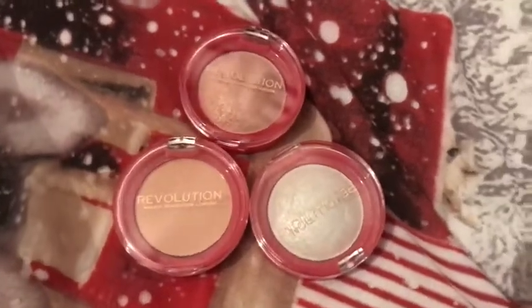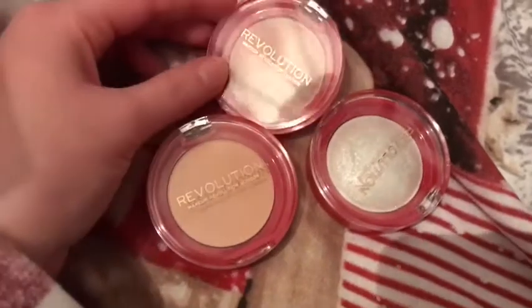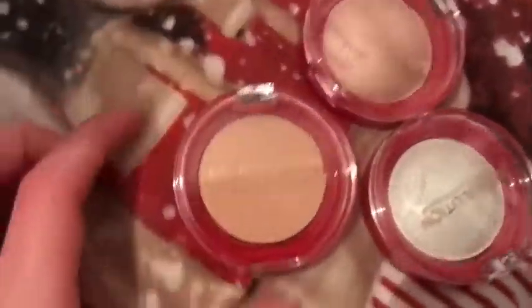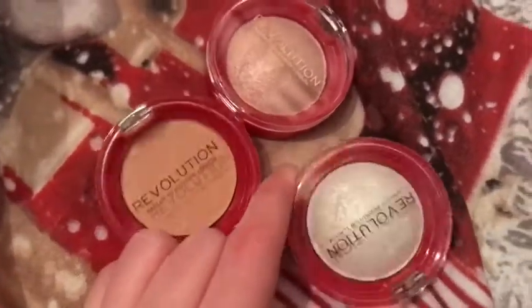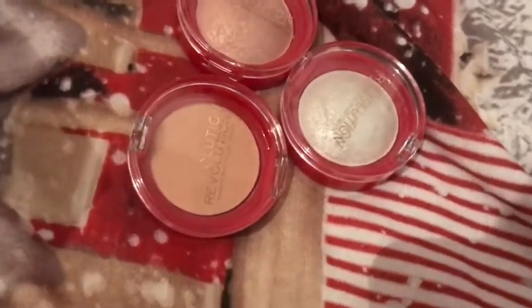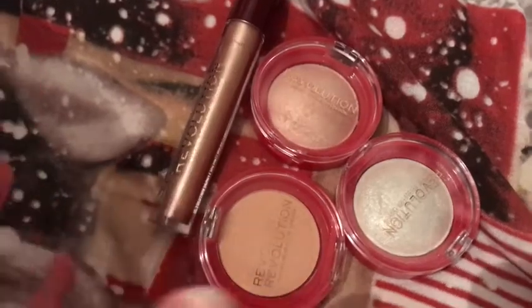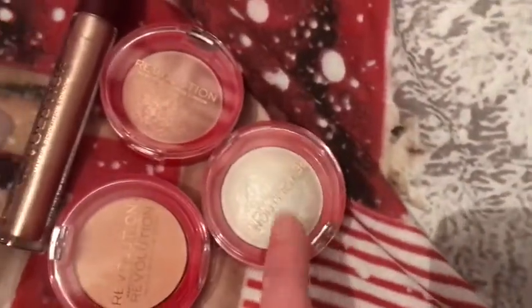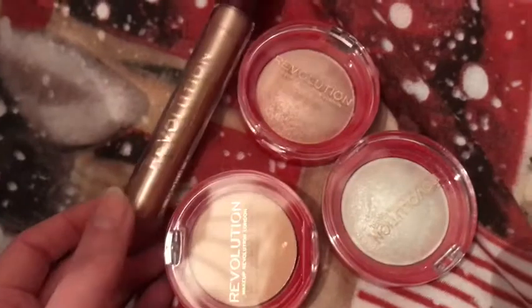So, this is a comparison of the three highlighters I've had. This has obviously been the pressed one, these two being the baked ones. Actually, I don't know how to tell these two apart. That one's more of a pinkier colour, that one's more of a golden, and that's just white. But yeah, some products in here are very similar colour-wise. These three are all highlighters, but very similar colours compared to this one. So if I would get this again, any feedback, maybe not do them all browns.